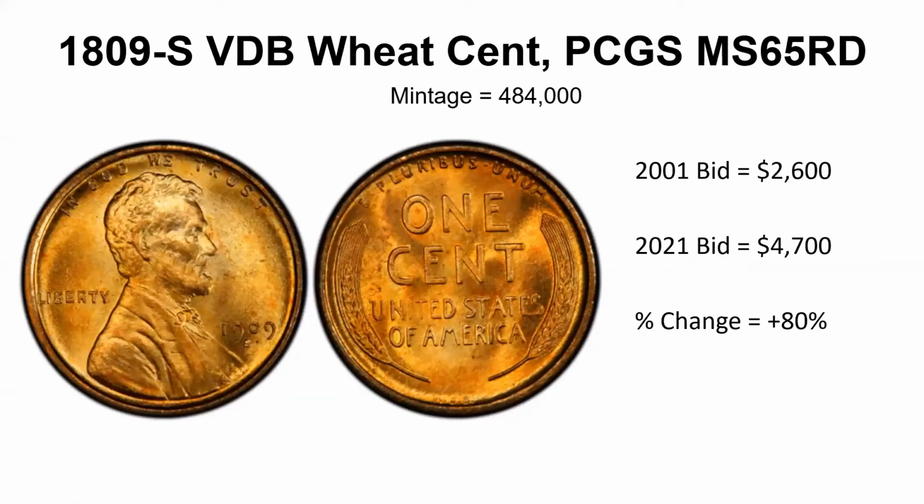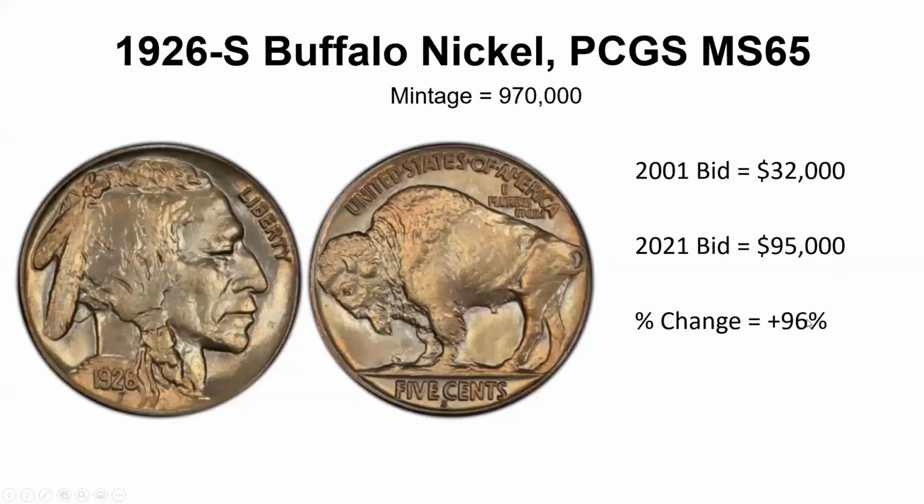The next worst performer was somewhat surprising, simply because of the popularity of wheat cents and pennies in general. The 09 SVDB, again, apologize for the typo there, had a Gray Sheet bid of 2,600 and today's 4,700. Now that's a massive jump from the Washington quarter that was effectively unchanged, and this is the second worst performer at up 80%, if that tells you something. The next in line was the 26S Buffalo, coming in at a 96% increase.